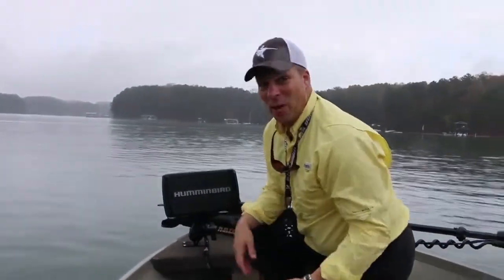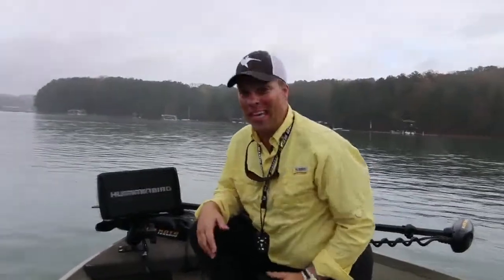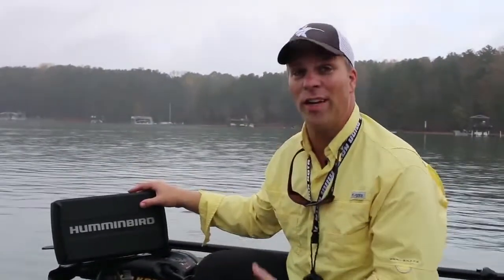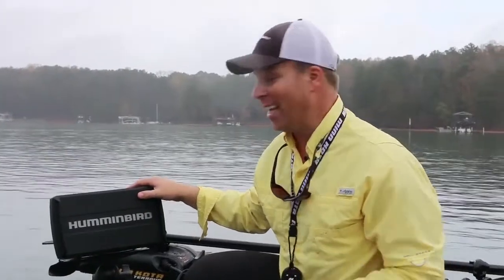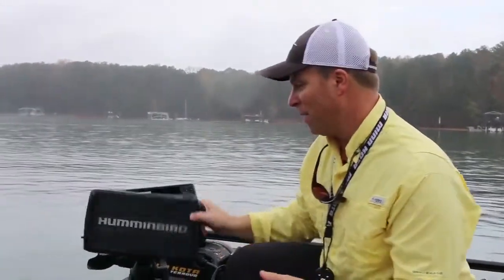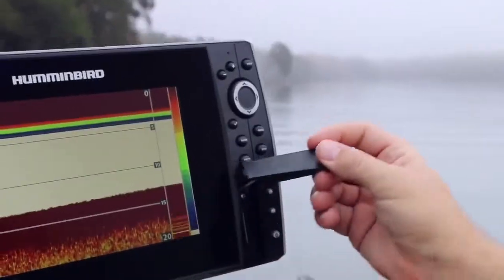You know, in life it's the little things. In this case, it's the cover. The HELIX 9 and 10 come with a rubberized cover and this thing is bulletproof. I promise you, as you're driving down the road or trailering, this thing is not coming off. All you have to do is take it off. It's a flexible cover, so when I put it in the rod box or into my storage containers, it doesn't take up a lot of space and it can flex without breaking.